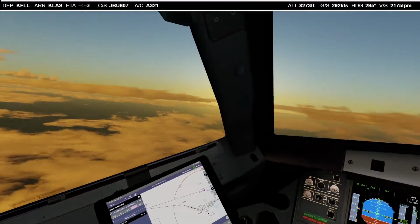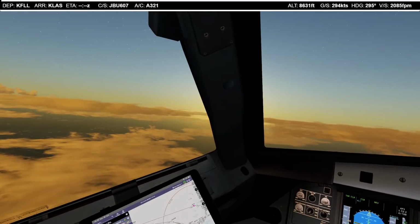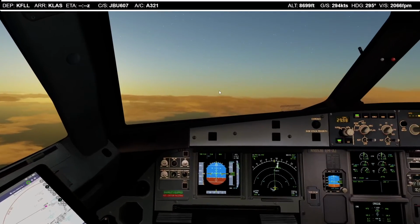Cool. This is really, really nice. All right, and I think that was a fun departure. And let's enjoy this evening cruise over to Vegas, and then hopefully a nice nighttime landing later on. Enjoy!